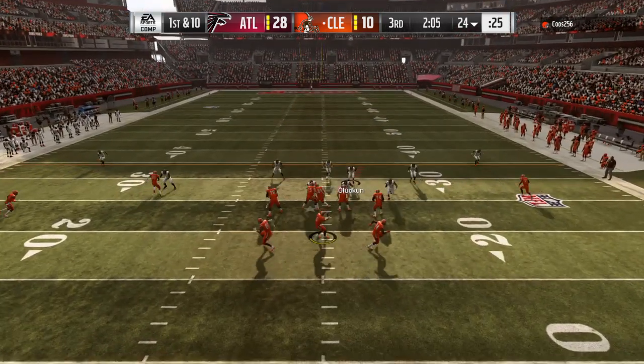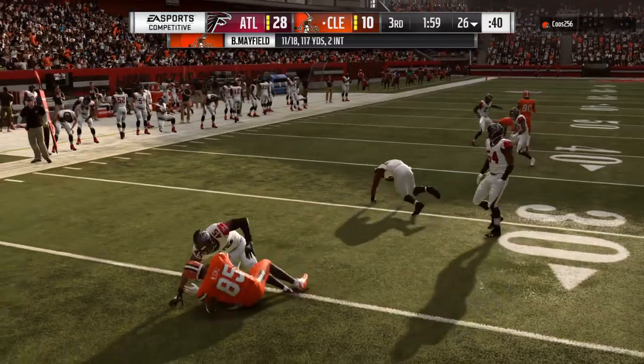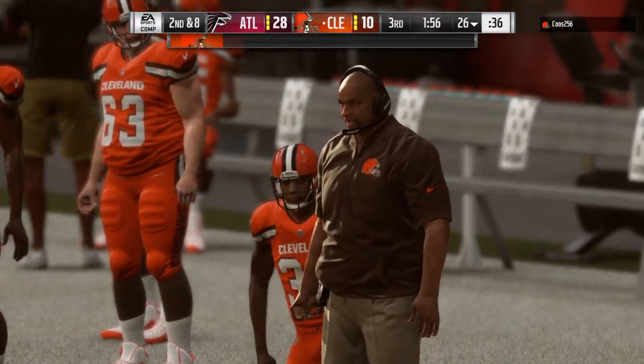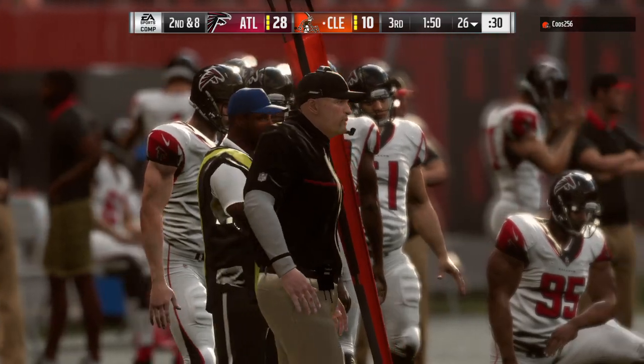Mayfield on 1st down. Throw left side, caught by the tight end Njoku. And he was able to shed the tackle, but the reserves come in for the stop. Give him a couple on the catch. It's 2nd and 8.